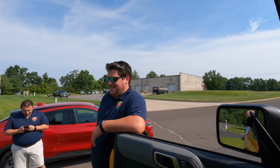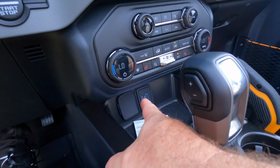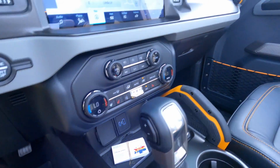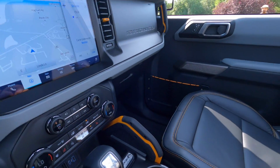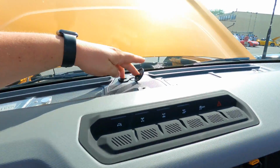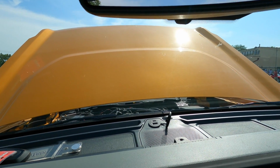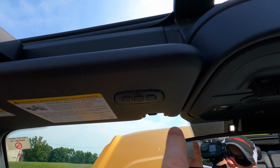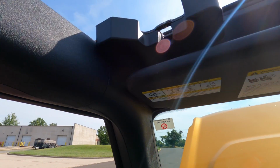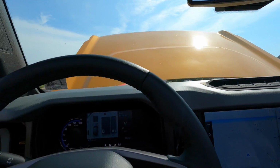And from an everyday usability standpoint, it's got a couple USB connections down here for USB-C plus the standard USB. Cigarette lighter adapter in here. And it's got USB and USB-Cs up here too. So if you're going to run something off your windshield, you've got it ready to go. It's got HomeLink. Pretty cool stuff. Very, very cool car. So I'm going to turn it back off.